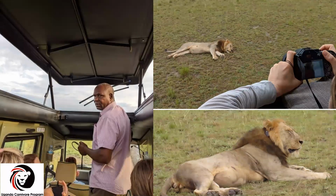Next year prices haven't been set, but it's around 100, 110 per person. And it's about a 3 to 4 hour experience in the morning. You start off about 6:30, 7 o'clock tracking the lions. And we actually saw 2 different prides of lions and then also that leopard in the euphorbia tree.